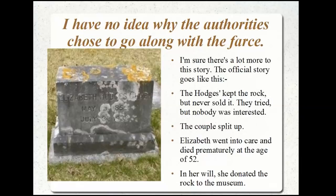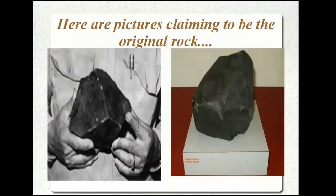The Hodges kept the rock, but never sold it. They tried, but nobody was interested. I find that odd. The couple split up. Elizabeth went into care and died prematurely at the age of 52. And in her will, she donated the rock to the museum. Very strange. I'm sure there's a lot more to that than meets the eye.